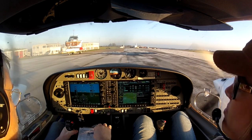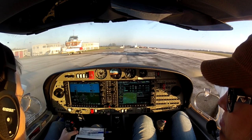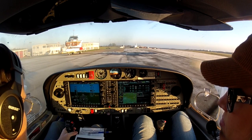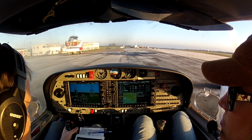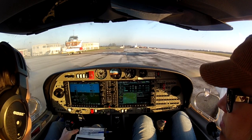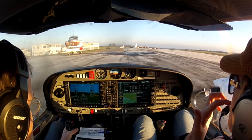Biggin, Sierra India Romeo, ready for taxi. Sierra India Romeo, roger. The wind at the moment is 290 degrees, 7 knots. Would you prefer 21 or 03 for departure? I'll take 21, thank you. Sierra India Romeo, taxi to holding point Delta 1 for runway 21.